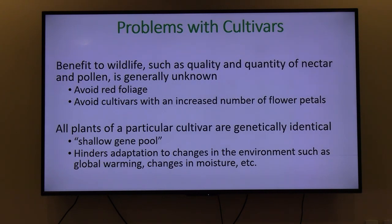That's the whole plan. The problem is that we don't know what their benefit to wildlife is. We don't know what their benefit to insects is. And as you now know, insects are one of the main reasons that we need to be gardening with native plants. We do know, though, that red foliage is not identified by an insect as food, so they're not going to eat red foliage. They will eat variegated foliage. And we know that a cultivar that has an increased number of flower petals is not going to have as much pollen. And I'll show you in just a minute why that's the case.